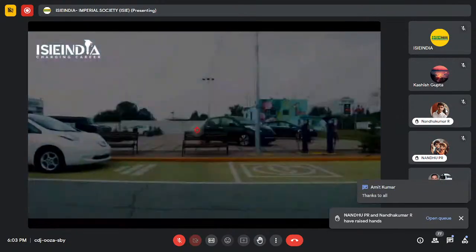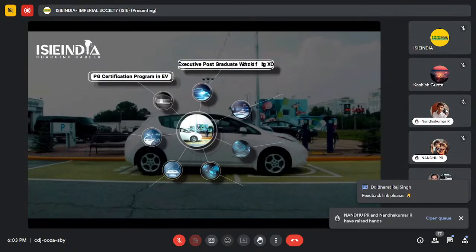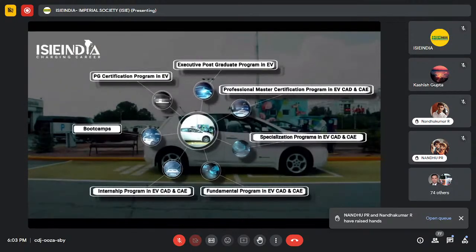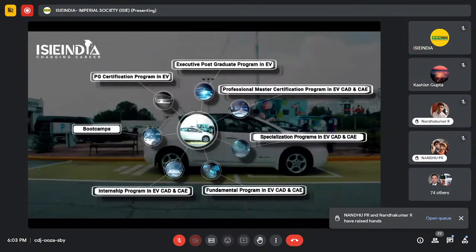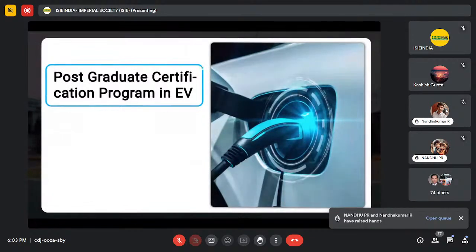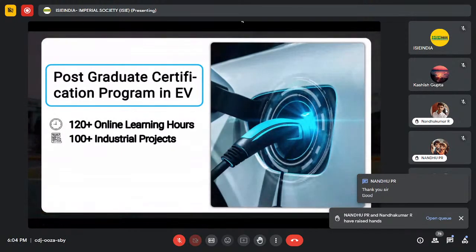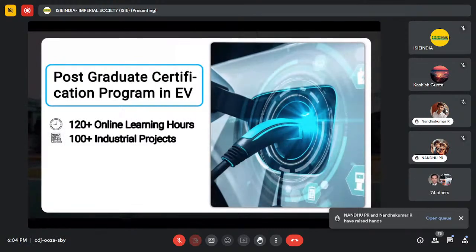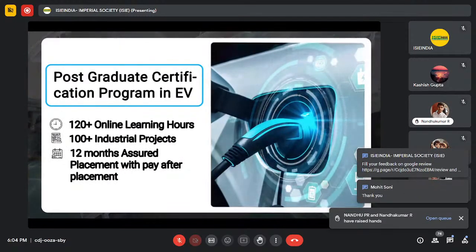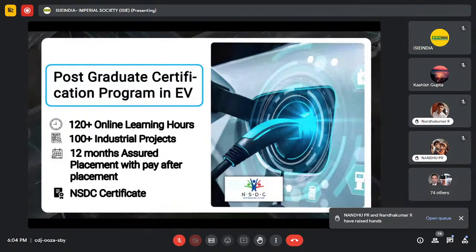We have a range of courses in electric vehicle, computer-aided design and engineering, including postgraduate certification and executive PG program in EV, professional master certification program, specialization programs, fundamental programs, and internship in EV, CAD, and CAE. Our postgraduate certification program in EV is specially designed for students with 120 plus online learning hours, 100 plus hours of industrial projects and internship to give exposure to various computational tools for hybrid electric vehicle applications. It is a 12-month assured placement course with pay after placement, thus encouraging learning without financial constraints. The course is globally valid, certified by NSDC, Government of India.